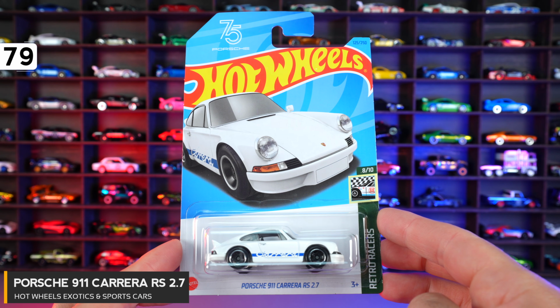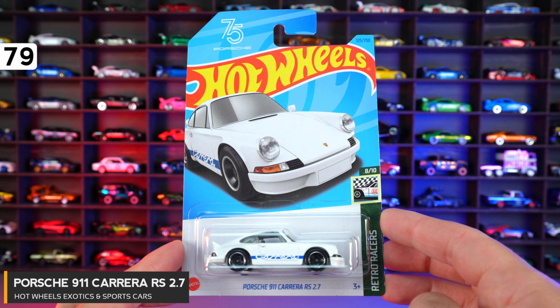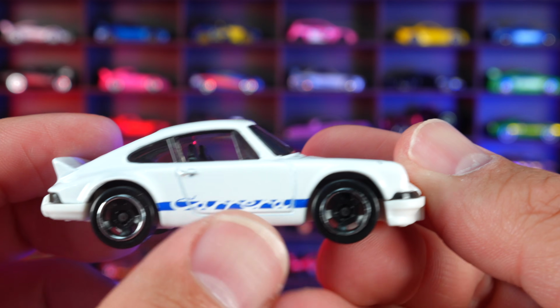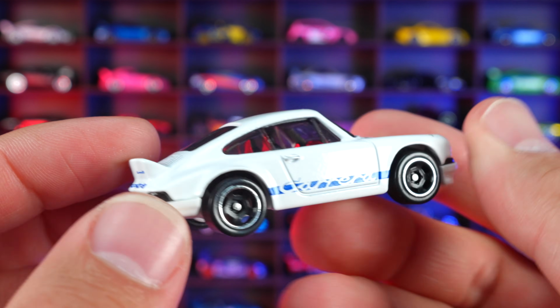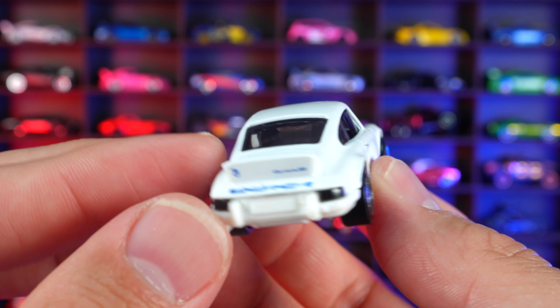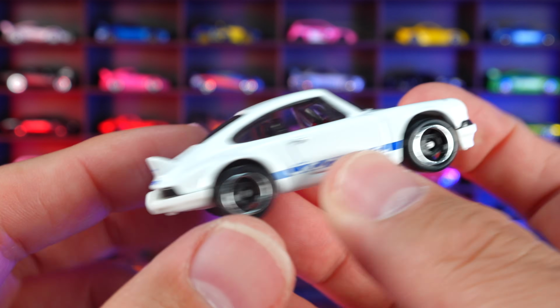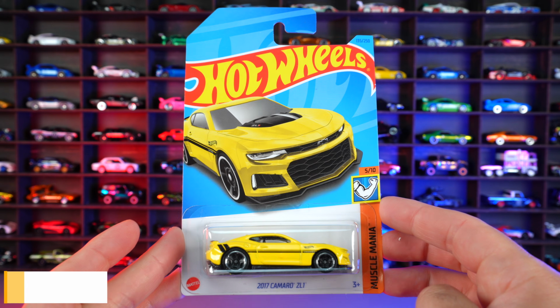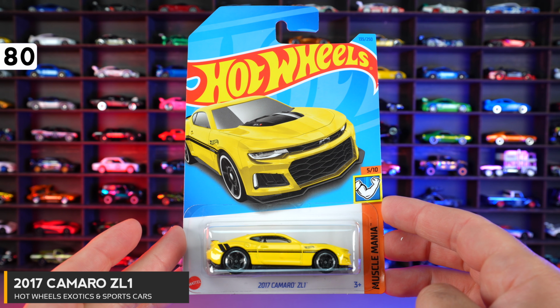Porsche 911 Carrera RS 2.7 from Retro Racers. This one in white with the Carrera logo on the side. We got the black wheels, the chrome lip on there, that little nub spoiler on there, Porsche written on the back of it, front end pretty plain with that Porsche logo just on the front. 2017 Camaro ZL1 from Muscle Mania.